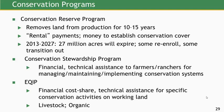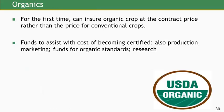At the same time, the EQIP funding also has funds set aside for organic production. And so that's been seen as a positive thing, and that was, again, in this new farm bill, still there. There are also several specific programs for organic production. One of the big ones is that, going back to the crop insurance, traditionally, if you had organic crops, you had to insure them at the price you would get for conventional crops. And now the new farm bill recognizes that organics actually should get a higher price because that's how the market for organics works. And there are a number of other programs within the Farm Bill that support organic production.